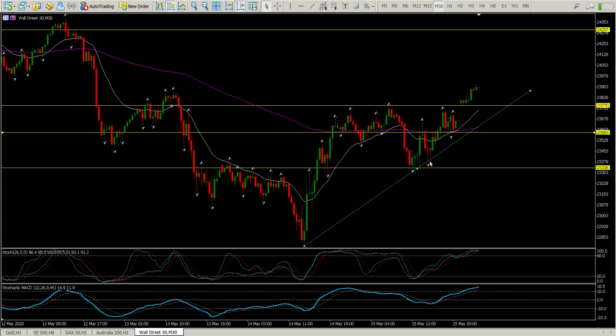We're bouncing around here for quite some time. Look at the oscillators grouped to the downside. Got a crossover here on the stochastic MACD right on the zero line, and then we trended up. Okay, not really a trade. I was interested in taking that late on a Friday, but nevertheless it was there. Okay, so anyway, that's my view for the Dow Jones at the moment.